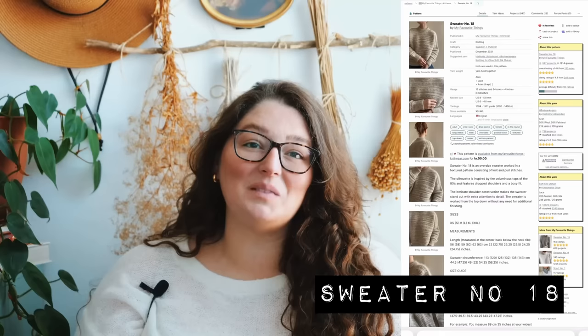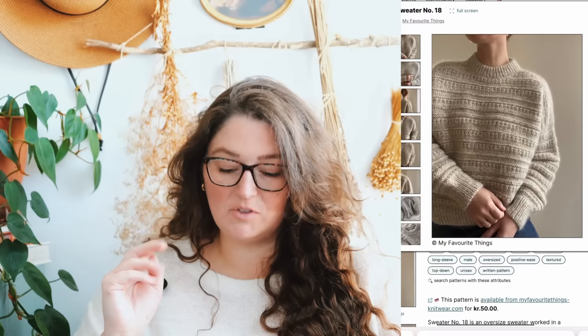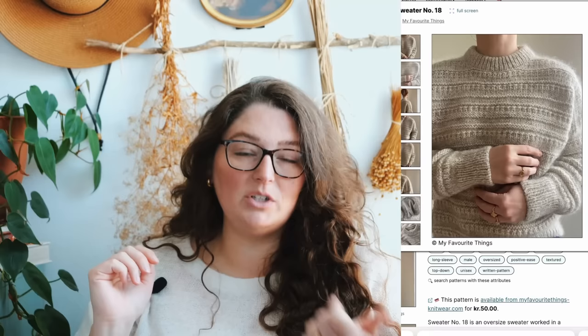Another option in this sort of linear paneled texture is the sweater number 18, which is a pattern by My Favorite Things Knitwear. Now this is an Aran weight gauge. So you've got 16 stitches in 4 inches or 10 centimeters, which means it's gonna knit up really quickly, especially the fact that you're basically just doing knits and purls. It's gonna go fast. But I love how this pattern has some really interesting shoulder detail.